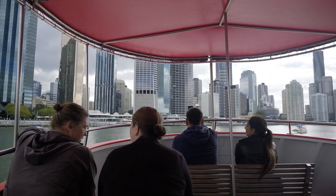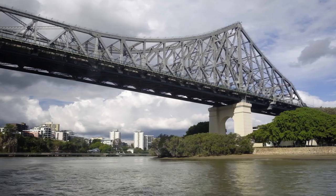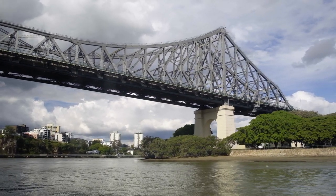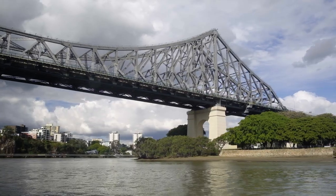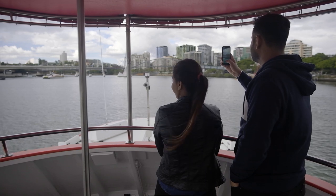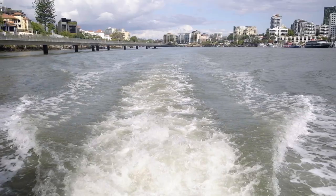It doesn't go quite as far along the river, but you know what, if you just want to have a bit of a scenic tour, you can just take a loop from one end to the other and back and see a lot of the city. It's really great for photo opportunities. You know what, I actually think sometimes it's the best way to cross the river.